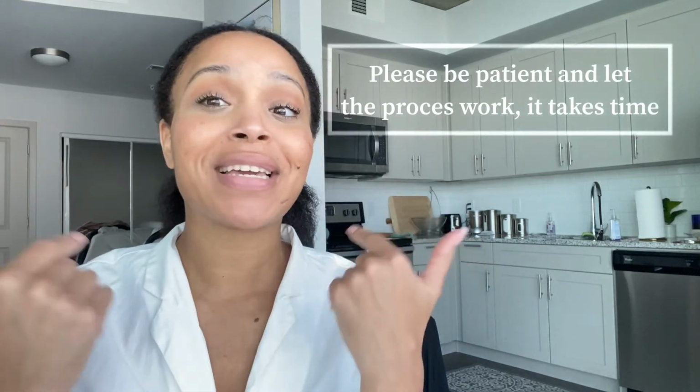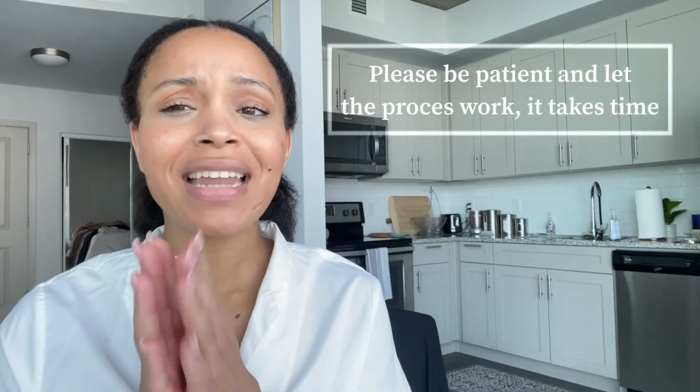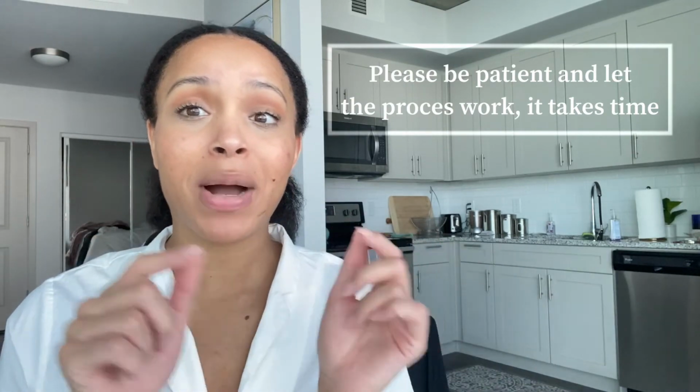What the peel is made to do is bring out any bacteria in your skin. Therefore, you may break out after your peel, and they call this purging. It's just getting rid of all the bacteria in your skin that had not come to the surface yet. So please do not be alarmed if you do break out post-peel, because that happened to me and I was highly upset. Nonetheless, I'm still really happy about my results.